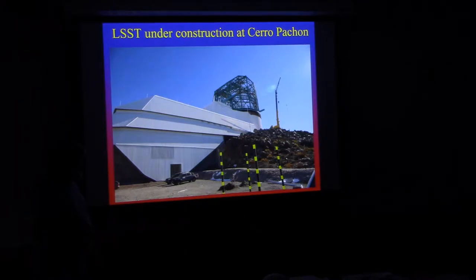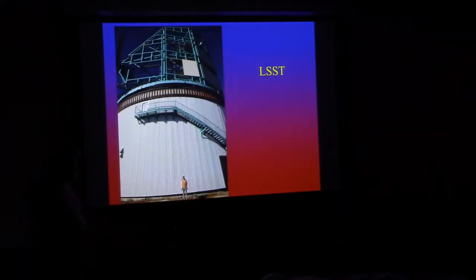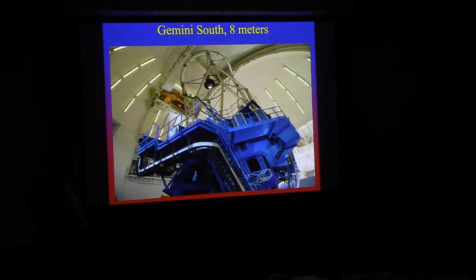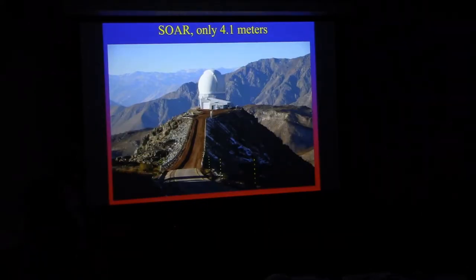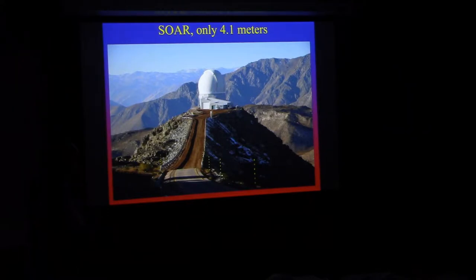We got a tour by the observatory director of the next mountain over, Cerro Pachón, where LSST is under construction. We got a very nice tour inside and out. That's the size of the building. My son David is with me. And this is Gemini South, another 8-meter telescope nearby. And that's, again, the size of the machine, quite something. There's a small 4-meter telescope as well.